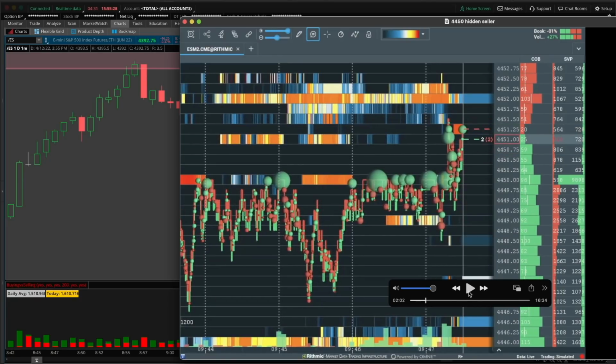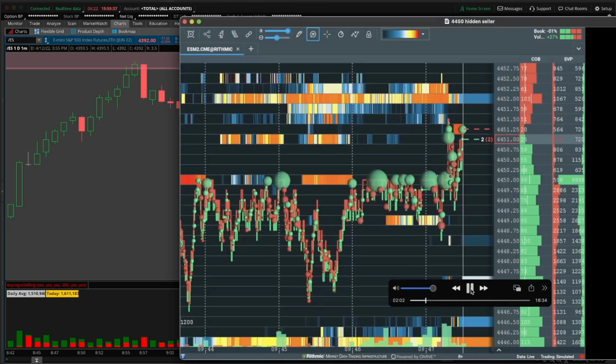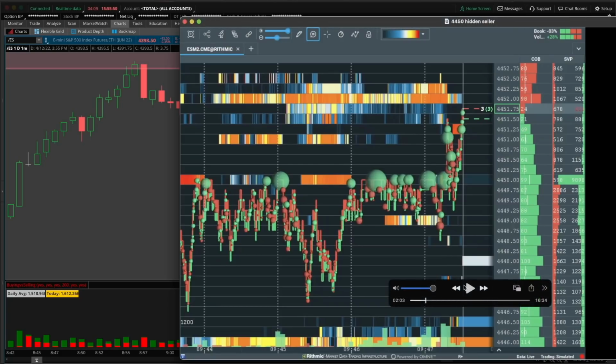No questions asked. I posted my fills in the Discord. I played the SPY 445 calls. And I'm in right now. Stop loss for this trade really wasn't too far away. It was about 4448. It was one of these trades where it has to work out right away, or else my thesis and my analysis is incorrect.